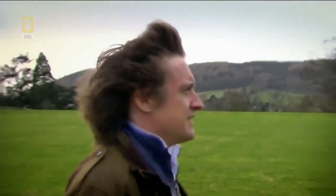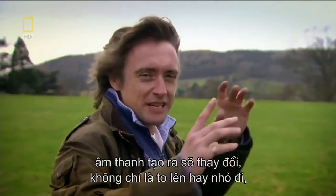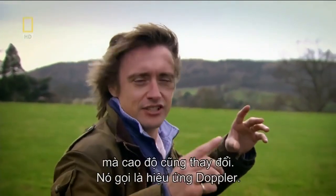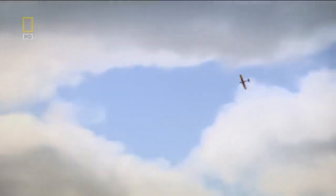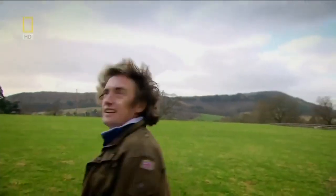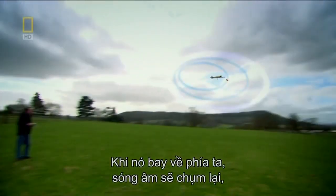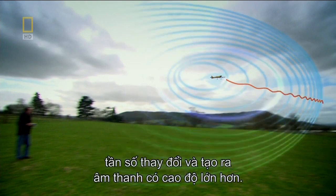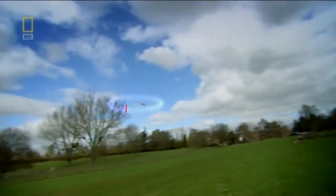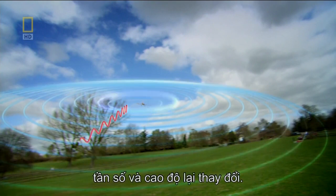As it gets closer and then further away, the noise it makes changes, but it doesn't just get louder and then quieter. It changes in pitch. It's called the Doppler effect. It works like this. The plane produces sound waves. When it travels towards us, the waves bunch closer together, changing frequency and creating a higher pitched sound. As the plane flies away, the sound waves stretch out and the frequency and pitch change again.